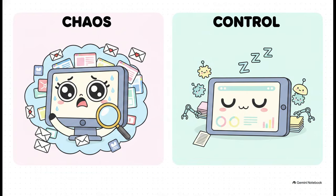Let's think about your current morning routine for a second. If you're like most of us, it probably involves frantically bouncing between a dozen different tabs, right? You check industry sites like TechCrunch, you drown in 50 unread newsletters, you pull up X and YouTube to check your analytics, maybe you do a quick vanity search to see if anyone is mentioning your brand. It is an exhausting, chaotic mess of information overload.